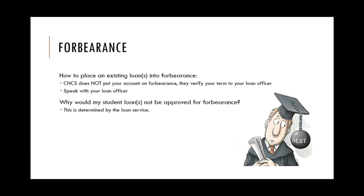So, forbearance. When serving with AmeriCorps, you can place your loans on forbearance. You would have to contact your loan officer to do this. You would have to request for your loan to be placed on forbearance through the AmeriCorps account, and we'll cover that in more detail a little bit later. Just to be clear, after you've submitted the request through the AmeriCorps Portal, you'll still need to speak with your loan officer to get it approved.